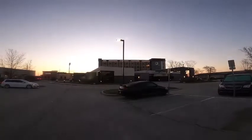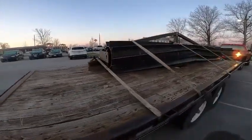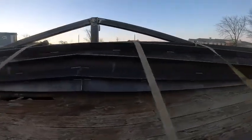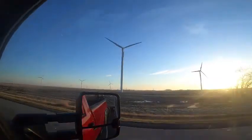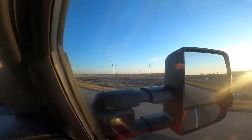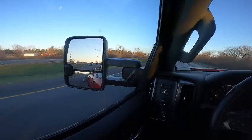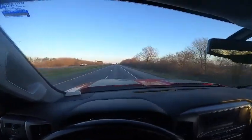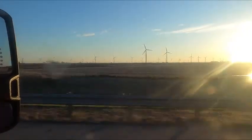The next morning. We just got out of the hotel, so now you can see the roller crimper in daylight. On the road again. Right now we are going past a bunch of wind turbines, and as far as you can see, there are row after row after row of wind turbines. I switched my camera view, so you should be able to see them better.